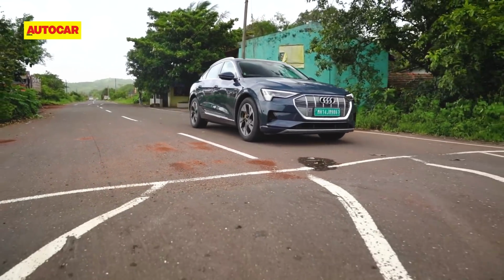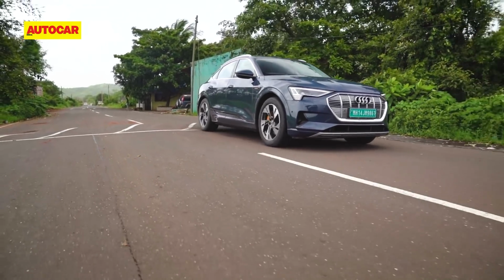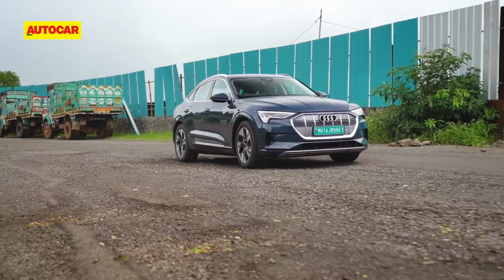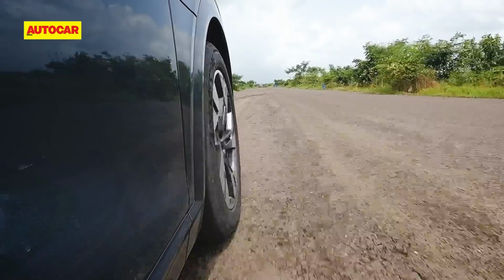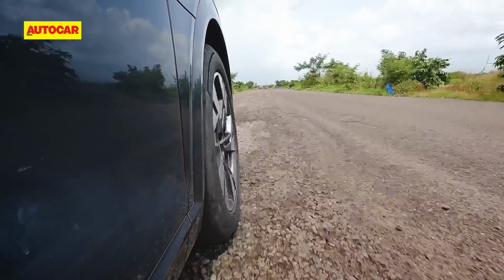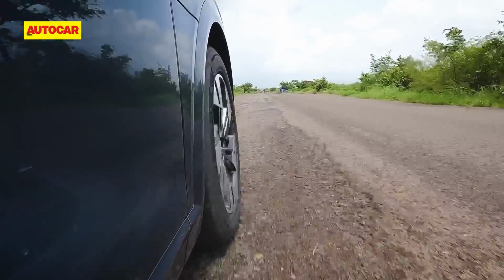Another good bit about the off-road mode or the adjustable ride height is that you can easily tackle some pretty challenging speed breakers. And as you'd expect, the air springs really deliver a super comfortable ride, and they only get harsh towards the end of the suspension travel when you encounter sharp edges at high speeds.